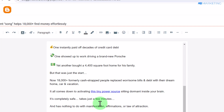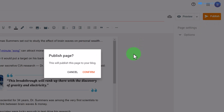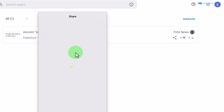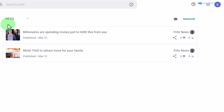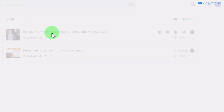Once you've done everything and everything looks good, click on publish and click on confirm. Then the final thing you want to do from here is copy the link to this page. Click on the share button, and once you click on the share button, click on copy link. Once you copy the link, go back to the post section, go back to the first 2 posts you made on your Blogger website, and edit this post. I'm going to take this one here as an example.